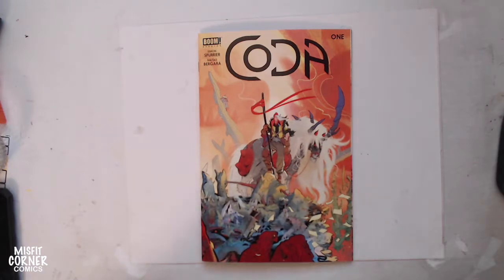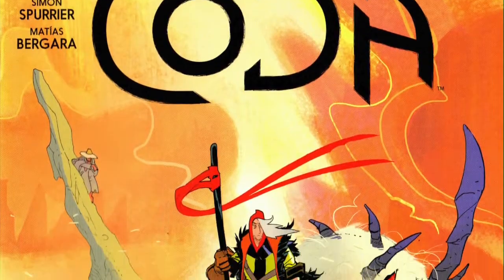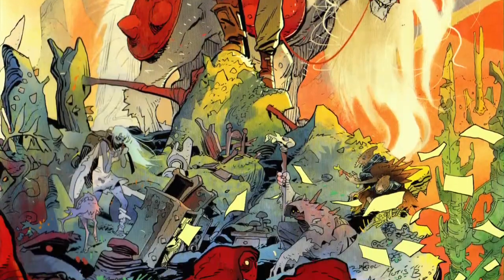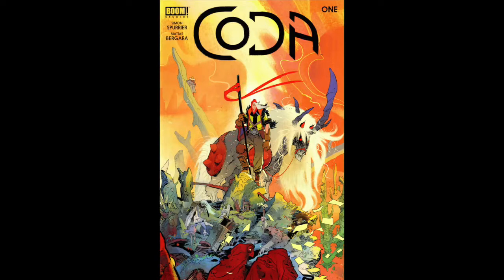This is the artist Andrew speaking, and today I'm going to try to catch up on some comic book reviews that I've wanted to share with you for a long time. I picked up this one. This is CODA #1 from Boom Studios, written by Simon Spurrier and art by Matias Bergara.